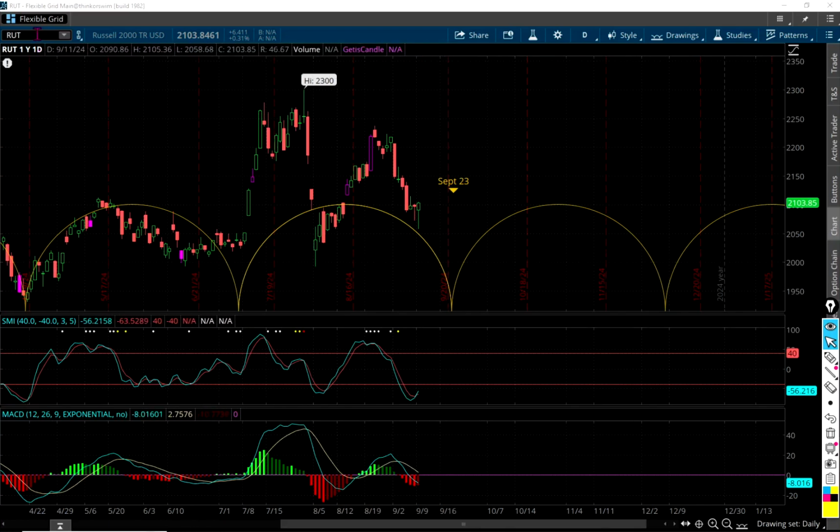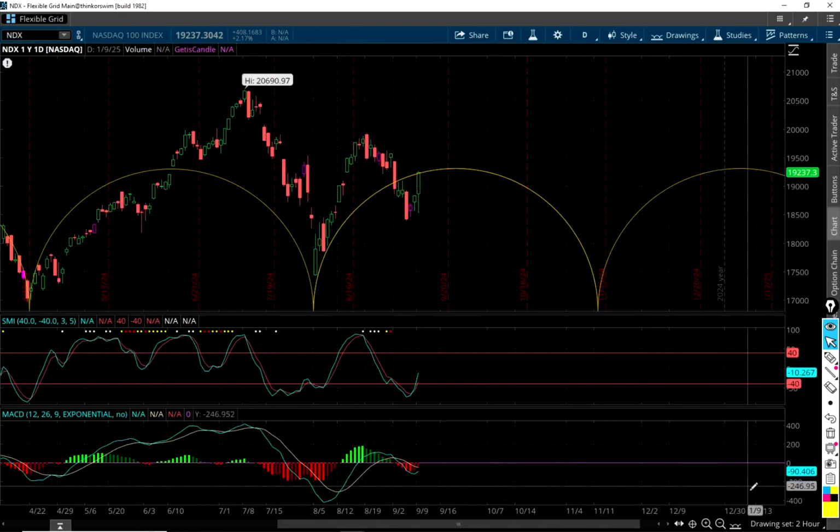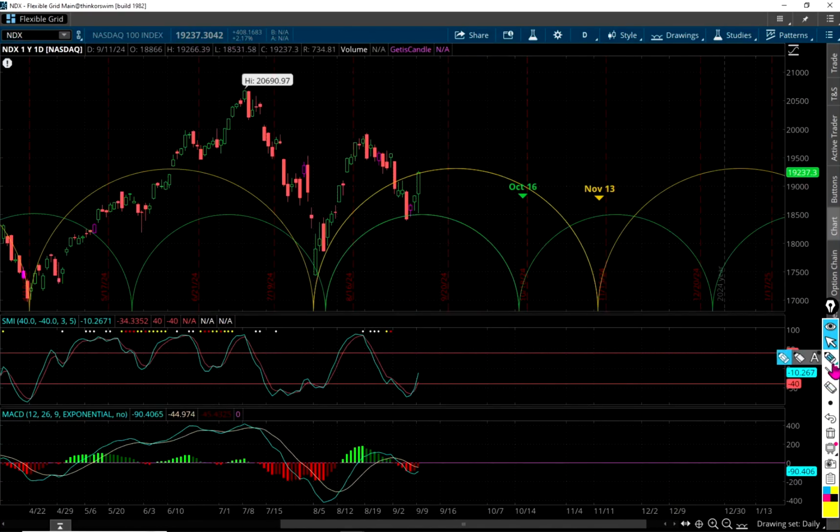All right, let's take a look at the NASDAQ. Switch over to the daily here. Big update. Huge update. 734.81, most of it up. Yeah, finished up huge. So looks like this is starting to get some legs underneath. They're going to take off here.